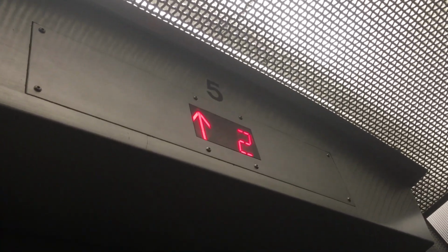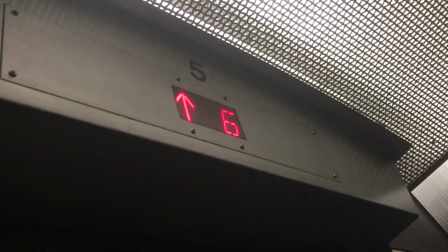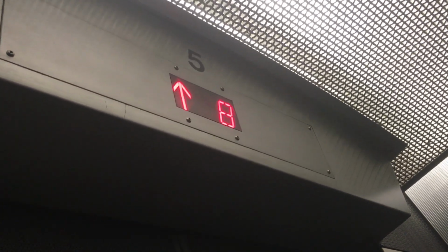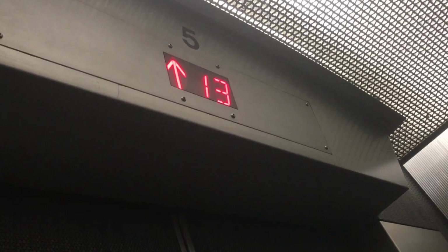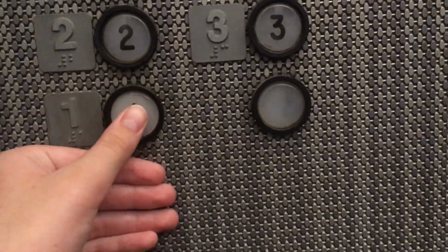These are the low-rise elevators. Indicator has been replaced. I believe the controller has been replaced, but the fixtures are original. These are very fast. The fan turns on while it's moving. Here are 15, go back down to 1.